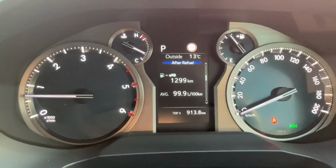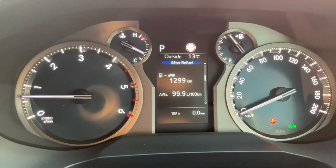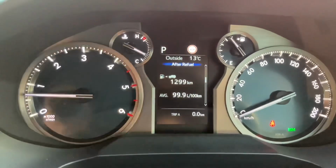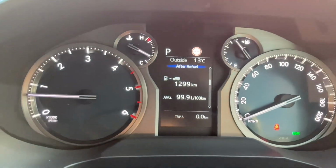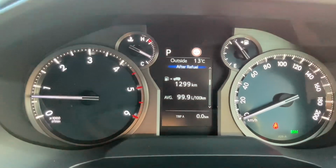You can see it, it's right here in front of me. What we do now is we hit that odometer button and reset trip A, so that next time we refill, we can calculate and compare the trip computer. On these 1GDs, the trip computer is very accurate. Most of the time, the economy is a little bit better than what it says.